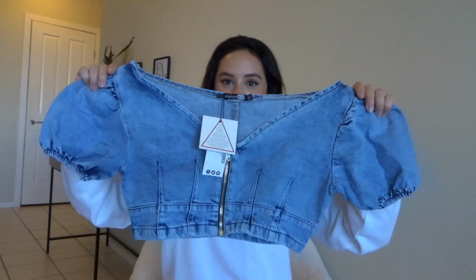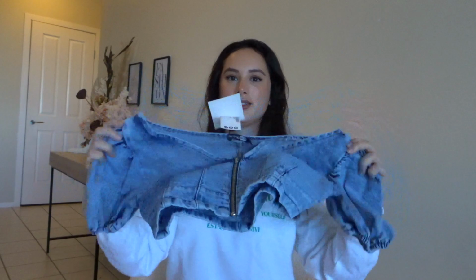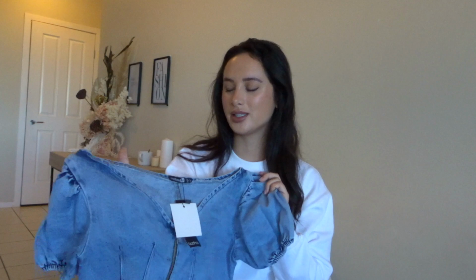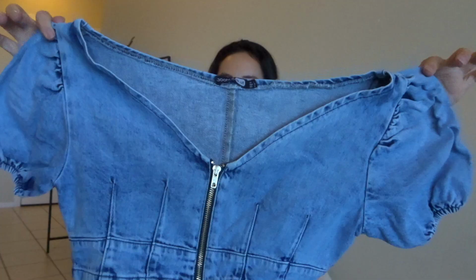So I have this little denim crop top. It is so cute. I love the little puff sleeves, and it has like a zip down front. So I thought these would definitely pair well with the black joggers. So cute. I love it, I love it. I think this might be one of my favorite crops that I have at the moment. There's something about denim that I love because it looks sort of casual, but then the style is kind of dressy. So cute little crop.